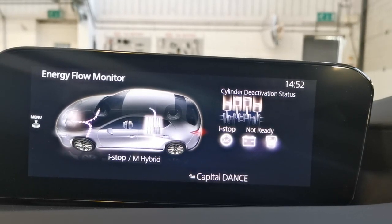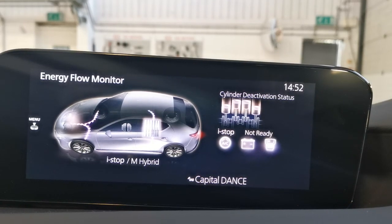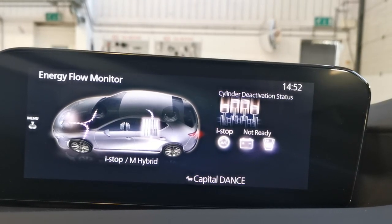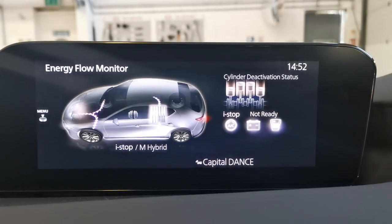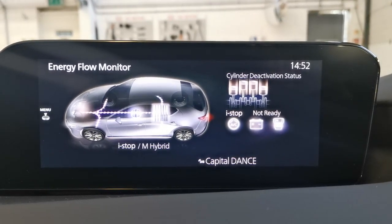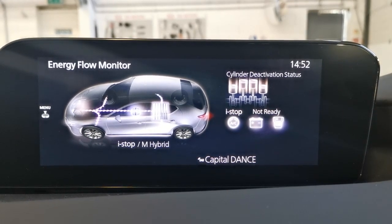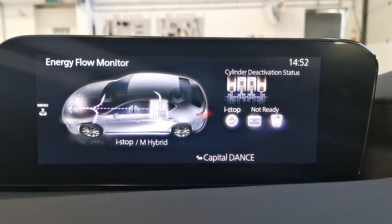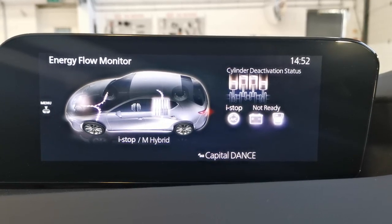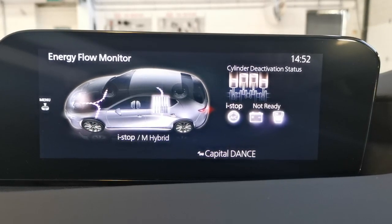Any power or kinetic energy through braking and deceleration is captured by an integrated storage generator and stored in a 24-volt battery, which helps power the vehicle's electrical systems and also helps the car in terms of acceleration from a standing start. With i-Stop technology, the engine will cut in or out if the car is i-Stop ready, if there's enough charge in the battery.